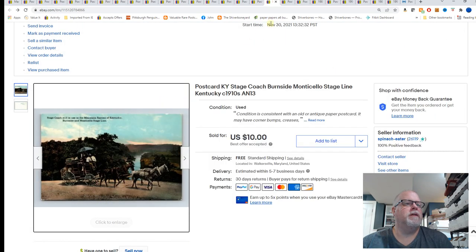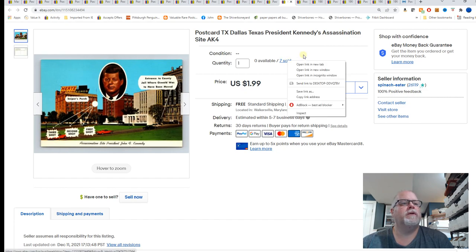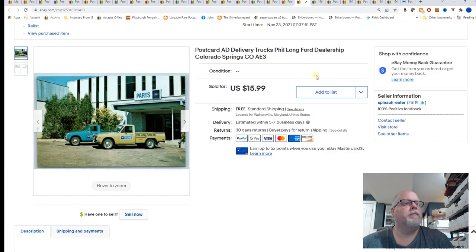Got this at the York Postcard Fair. I almost said club, but it's the show in York. Paid 80 cents for that card. Dallas, Texas, President Kennedy's assassination site. I actually have more of these, so we will relist that. $1.99. Like I said, I make about $1 on those.